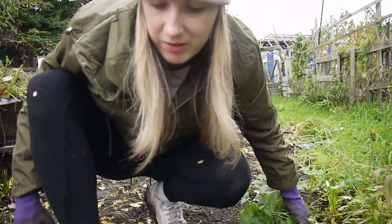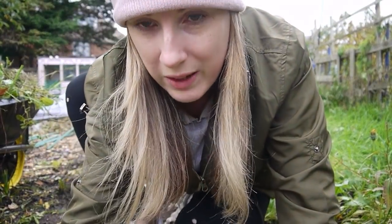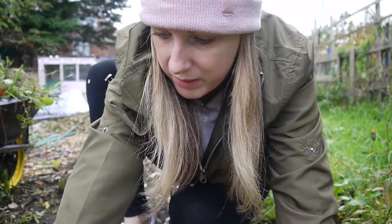I mean, luckily, because the soil is so sludgy, they're just coming out really quite easily, but it's just because there's so flipping many of them. Like they've thrown a little weed party while my back's been turned.